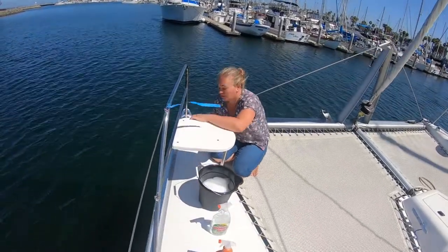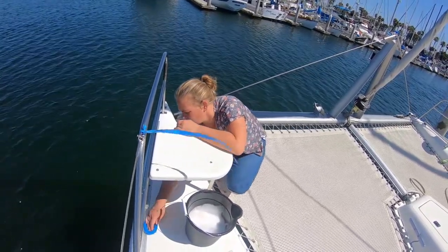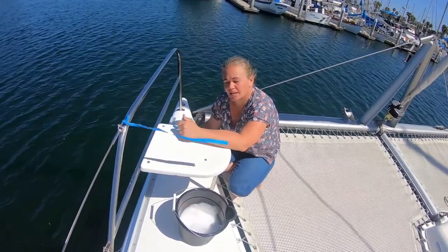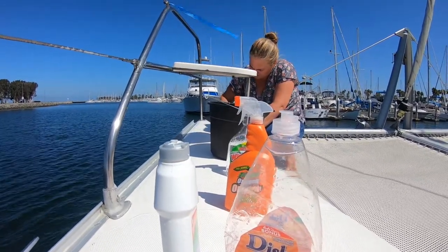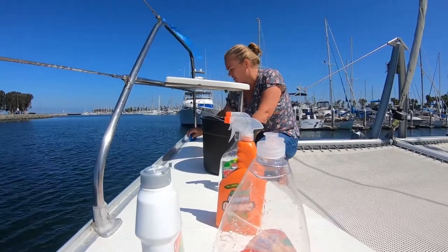Halfway there. 102. Hey babe, how much of owning a boat is cleaning it? A lot. You only come once a month, you spend the first day cleaning. Yeah, it's just dirty. What do we got? Poop. Lots of bird poop. It looks good though. What's the best scrubber?